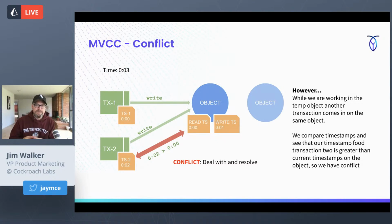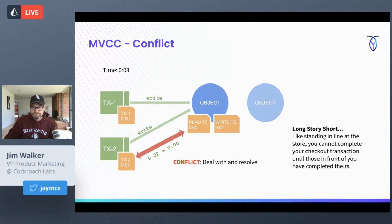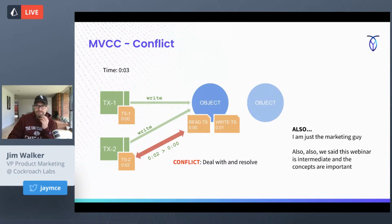Now, what we have to do with Cockroach, when you use Cockroach, you're going to have to wrap your transactions in a try catch block, because this stuff happens. You have people all over the planet and hundreds of thousands of transactions going against the database at any moment, so this kind of stuff becomes pretty important. So long story short, MVCC allows every transaction to happen like you're standing in line. Next, right? Like a single teller, right?